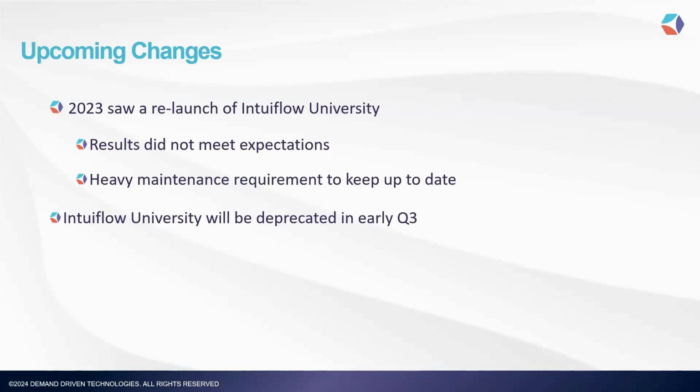It also was, on our end, a maintenance burden, right? Every time we upgraded the system, which is monthly, we would have to upgrade this as well. And so it was painful for us to maintain. And so we're going to deprecate this in Q3.